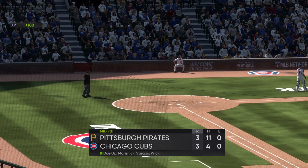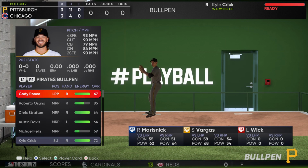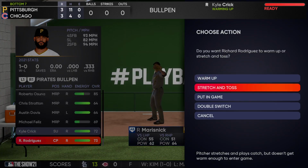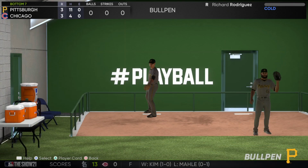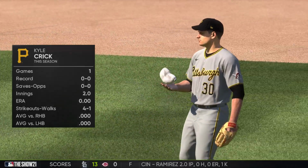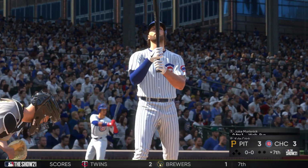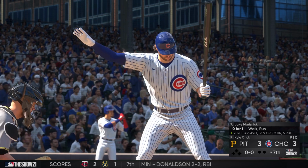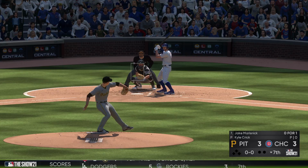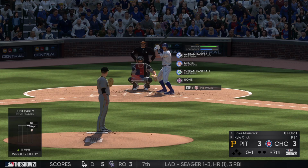On now to the bottom of inning number 7, and we are all tied at 3 apiece. Kyle Crick will come on in relief as he'll make his 2nd appearance of the season so far. Number 30, Kyle Crick. Here's Jake Marisnick. He'll start things out here in the bottom of inning number 7. The left fielder. Set and the pitch. They set the target in, and this finds the inside corner for strike 1.